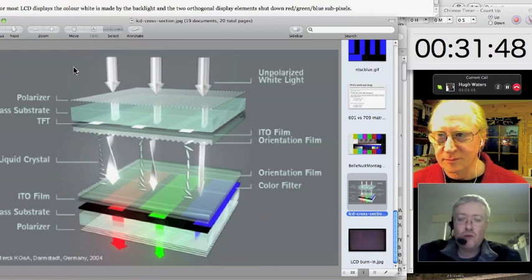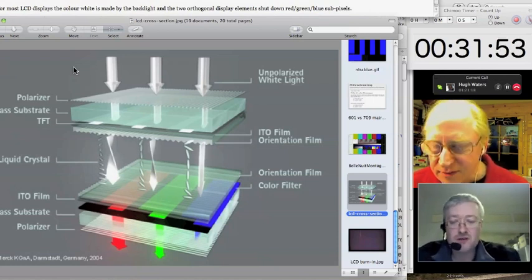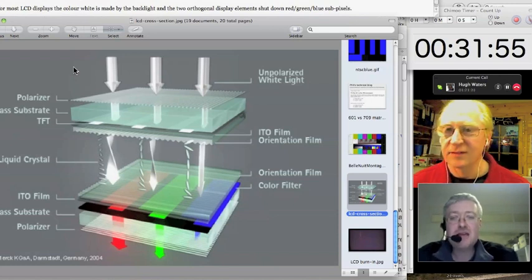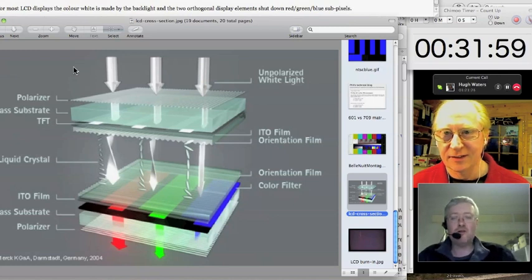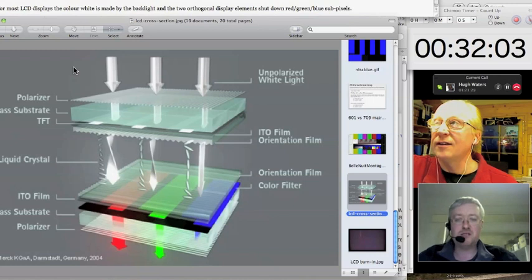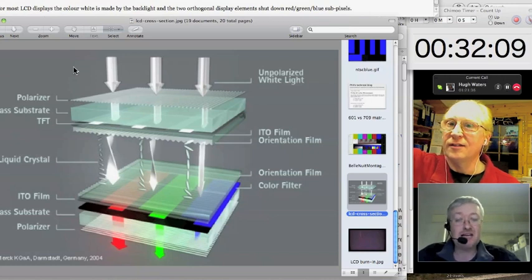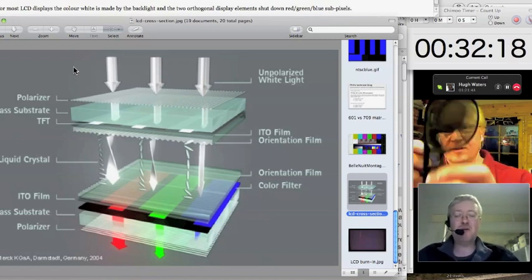So ignoring all the centerpieces of the sandwich, the last thing that the light hits is another polarizer, which is polarized 90 degrees offset from the first polarizer. If you just have those two polarizers, with the white light going into them, the first polarizer polarizes the light so it's all in a horizontal direction or a vertical direction, I think it depends on the model of the monitor. The second polarizer is set 90 degrees offset from that so that it stops all of that light. So you'd just see a black screen, because the polarized light has been polarized in one direction.